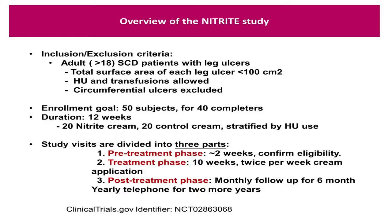And these are the inclusion-exclusion criteria. Basically, it's everybody that has an ulcer that is not the circumferential type. It's very difficult to put the cream on when you have such a large ulcer. Most importantly, I have a pre-treatment phase of 2 weeks minimum. I see the patients as standard of care. And basically, if they decrease by 25% before they get to cream application, they're off the study.